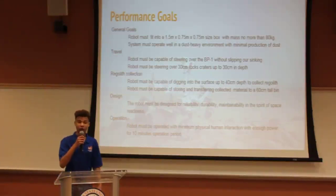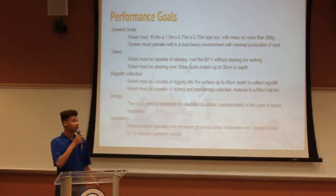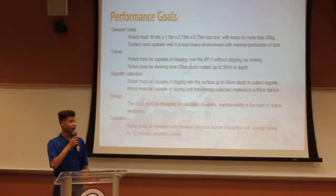So our performance goals for the robot this year: our robot must fit into a 1.5 by 75 meter mining area, and it must be able to traverse over this area, and collect the regolith at 40 centimeter depth. Our design of the robot must be reliable, durable, maintainable, and in the spirit of space readiness. We wanted our project to be as close to a true NASA project as possible.